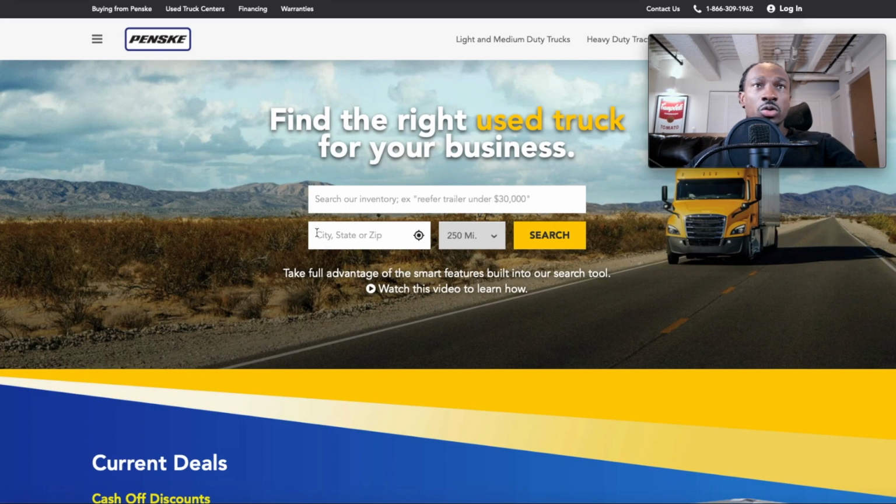So let's start looking at some trucks. All right, so the first thing we're going to do is go to PenskeUsedTrucks.com. That's the first place I usually like to go to look for trucks. Then we're going to do a basic search of a 26 foot. You can put your location in. I'm going to put my location in here, and we're going to search about 250 miles.